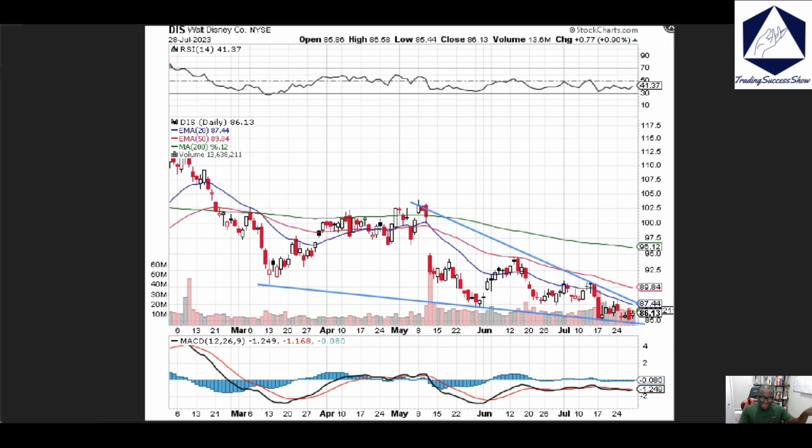Guess what? You remember how prices are really holding the 20 exponential moving average to the upside? Now we're also holding it in the short term right here as a resistance, right? So if we can break through, then the 50 exponential moving average is our next spot on Disney.